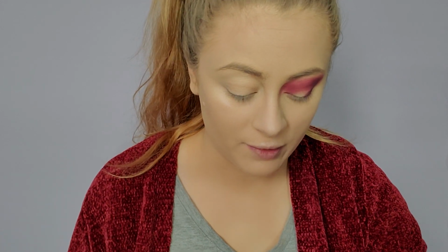So let's stop, take a second, and see what those Super Shock shadows look like and see if maybe we want to put them on my eye here. In case you also are interested in the Super Shock shadows, you can at least see what they look like. So let's just open both of them up here.